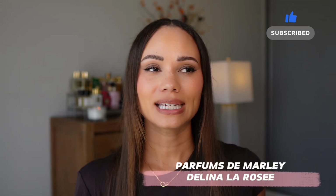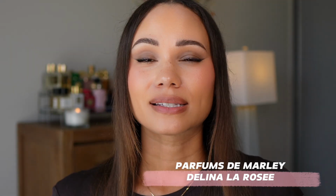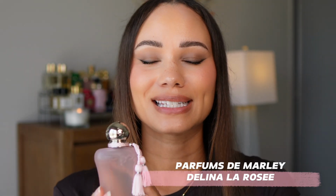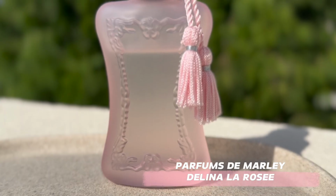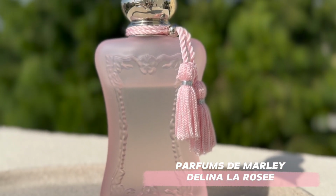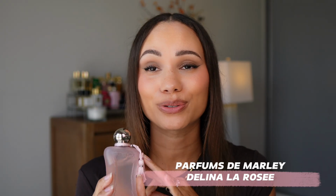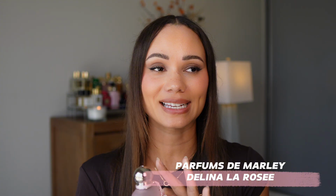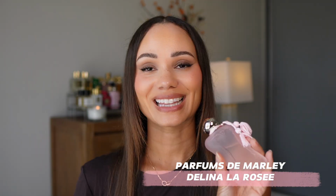I feel like Delina and Delina Exclusif have a slightly more intense woodiness, whereas this is definitely a little bit more subdued. It's a bit lighter and a bit more fun. It's a very fun and playful take on Delina. So beautiful. And you only need a few sprays of this fragrance to get the most amazing performance. I love this. That is Delina La Rosée.